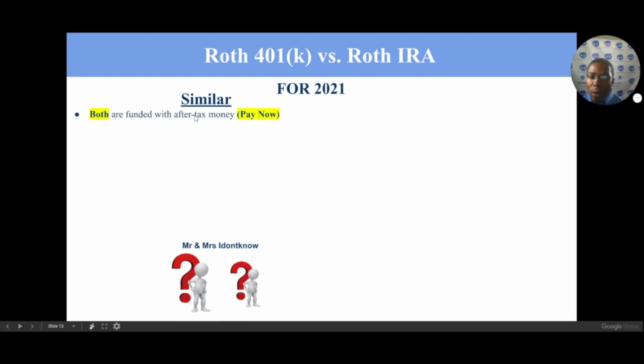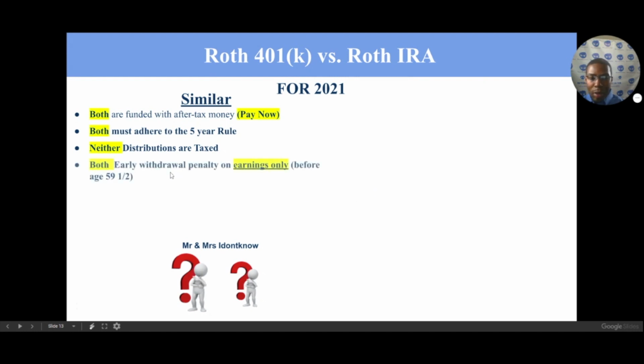So just understand both are funded with after-tax money, meaning that you are going to pay taxes now when you're funding either of these accounts. Also, both accounts must adhere to the 5-year rule. If you don't understand the 5-year rule, of course, this comes up a lot when we're talking about Roth IRAs or Roth 401ks, I encourage you to go look at our videos on that particular subject matter. Neither account is taxed upon distribution. So when you take money from a Roth 401k or a Roth IRA at the appropriate times, neither of the distributions are going to be taxable. Now, both of these accounts will incur an early withdrawal penalty if you take the money out without following the rules.